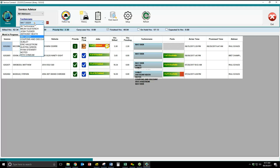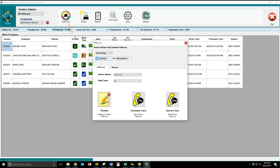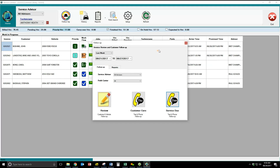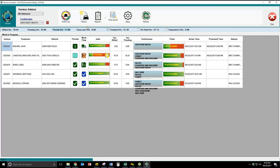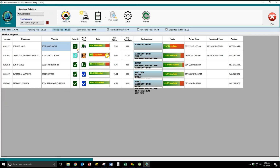So this became being able to look at all your technicians on one screen. You can see that he's got plenty of work. Most of it's on one job. So again, this just lets you see what's going on in the shop. In follow-up, again, we added the ability to look at going forward. Last week, this week, we're going to add that report to the service due. That way you can see that on one screen. In history, we certainly made it really easy to search.